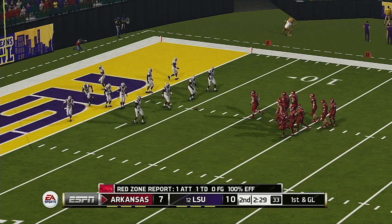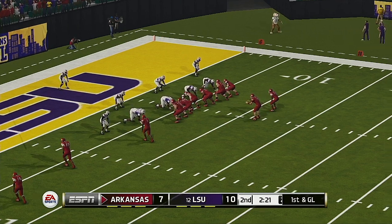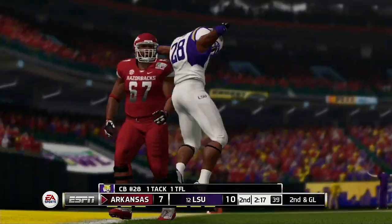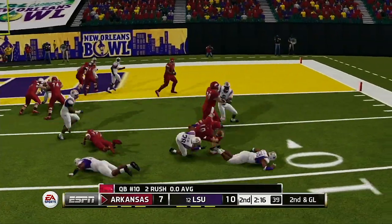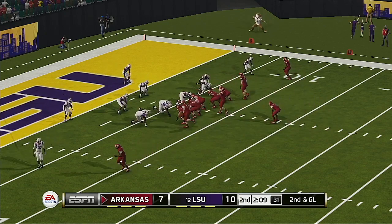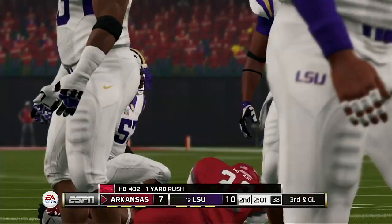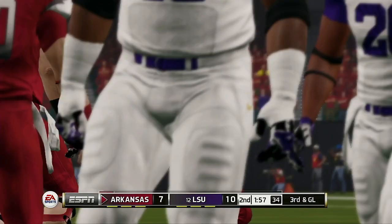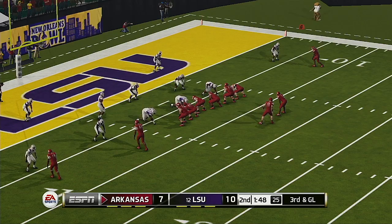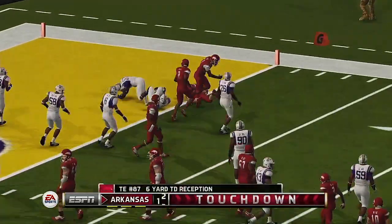So now it's first and goal after the big pass play. Easy, easy. He's tackled at the 7. Good job by the defense to overpower the offensive line and drop the back for a loss. He gets out to about the 6-yard line. The ball's on the 6-yard line, and we've got 3rd and goal. Quick throw to the tight end. Touchdown, Razorbacks.